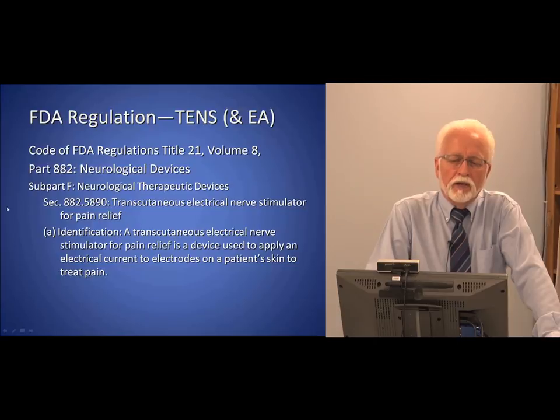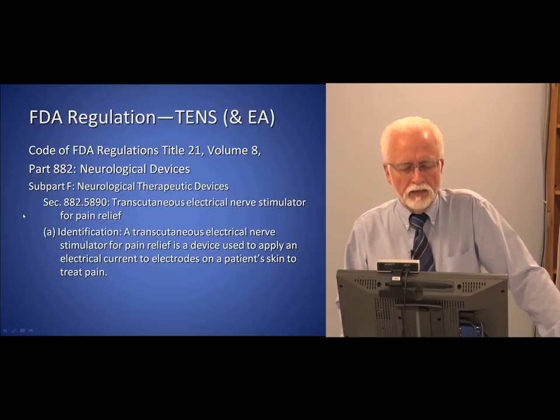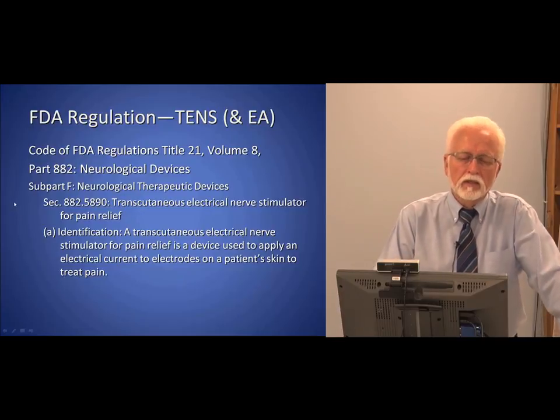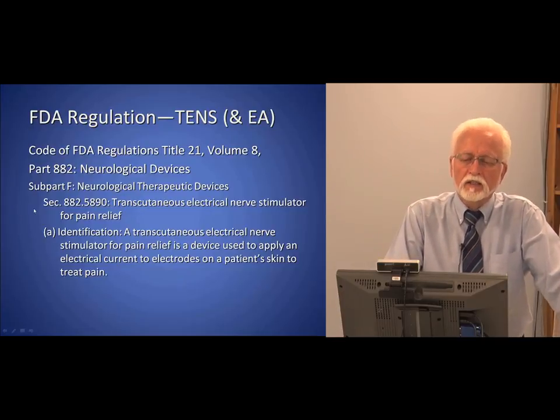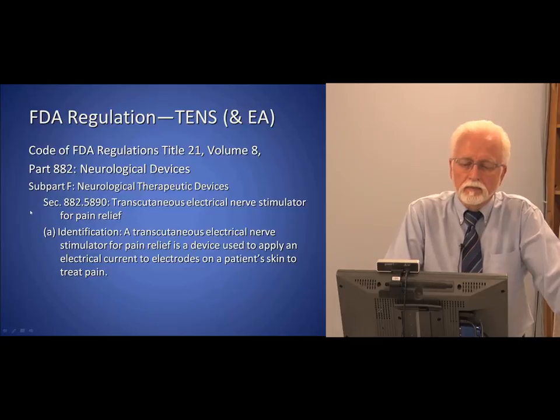However, and here's the code, just so you have it. It's in your notes as well, so you know where this is regulated. Again, there's no separate category for electroacupuncture devices. They are regulated under the code for neurological devices, and under that, the subsection for transcutaneous electrical nerve stimulators.